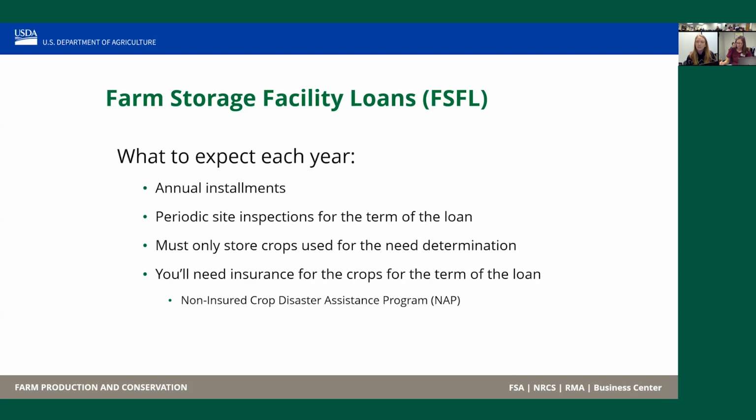I do want to emphasize that if you're interested in a farm storage facility loan, before you do any type of work on installing a facility or you're buying equipment, talk to me first, because there is an environmental review that has to be conducted before any work is conducted to install equipment or storage facility. So yes, that is a farm storage facility loan.